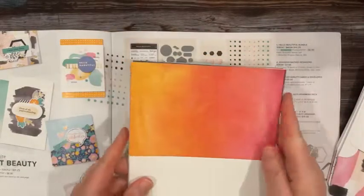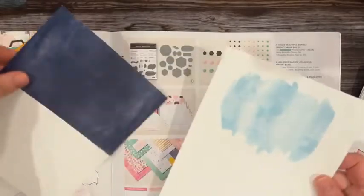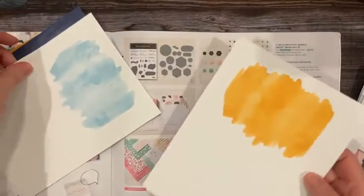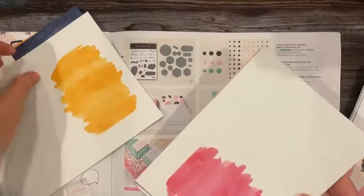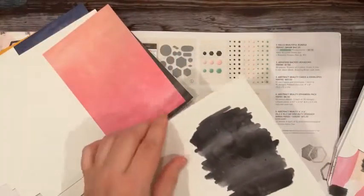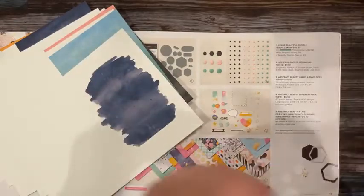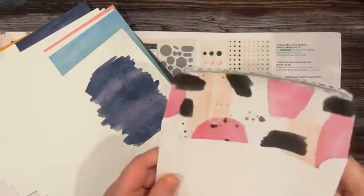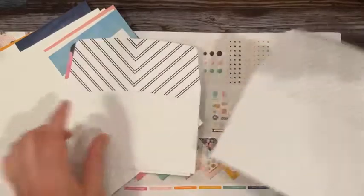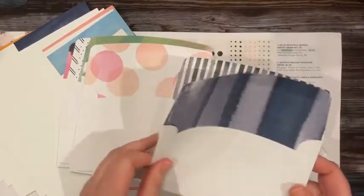So you want to talk about fast card making, right? You've got these beautiful washes. I just think are great. Different colors. Oof, that's my favorite. And then 10 really fun, unique envelopes with fun little liners that are really bold and bright and fun.